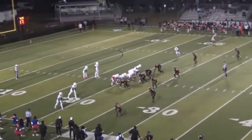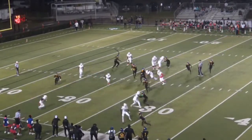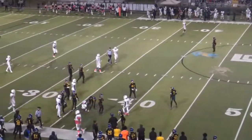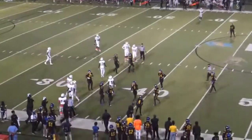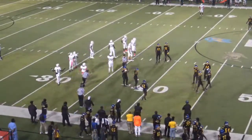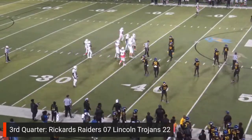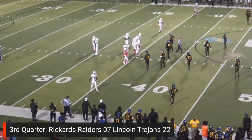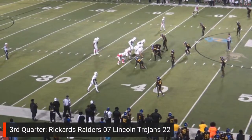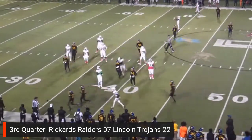7 minutes and 19 seconds. There's a gap. And he put his shoulder down and went straight ahead. 22 to 7, 7 minutes, 5 seconds left. A lot of collegiate players on that side of the ball with Lincoln there. He turned to go upfield and drop it.